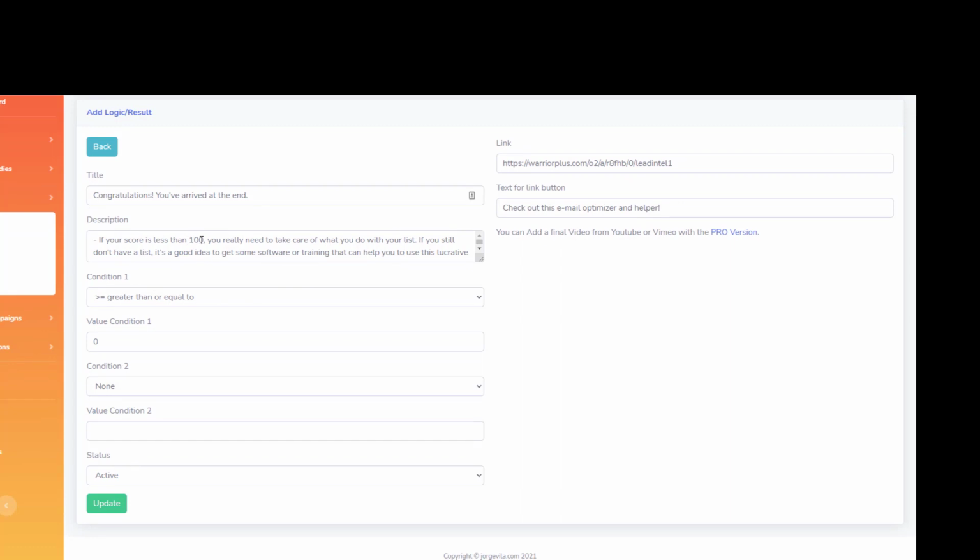If your score's less than 100, for what we just saw, you could only have 0, 50 or 100 as your answer anyway. And it says you need to take care of what you do with your list, so you're still in the very early stages of growing a list. And obviously if it's 100, then you've got more than 500, and you might want to do something different. So you might put a condition in there that says, is the number greater than or equal to, and you might put 50, in which case you've got the 100, and you know the rest are either 0 or the other. But you can put these in, and this is what the logic questions are. And I note with this particular one that you can only use 2 logic questions if you're using the very front end.